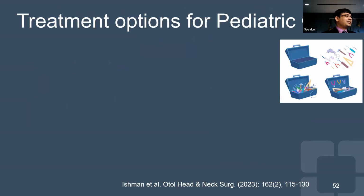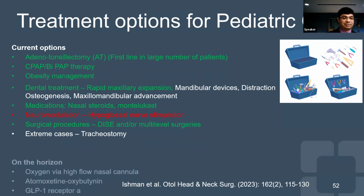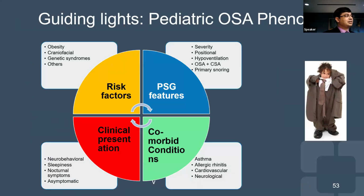So coming back to the original idea of this big toolbox you have. We reviewed a number of treatment options here. Now, how do we decide what to pick? That's a big question here. Where to go and how do we tease all this out? This is where I think the field of pediatric sleep is going. We utilize this in our clinical practice quite a lot.